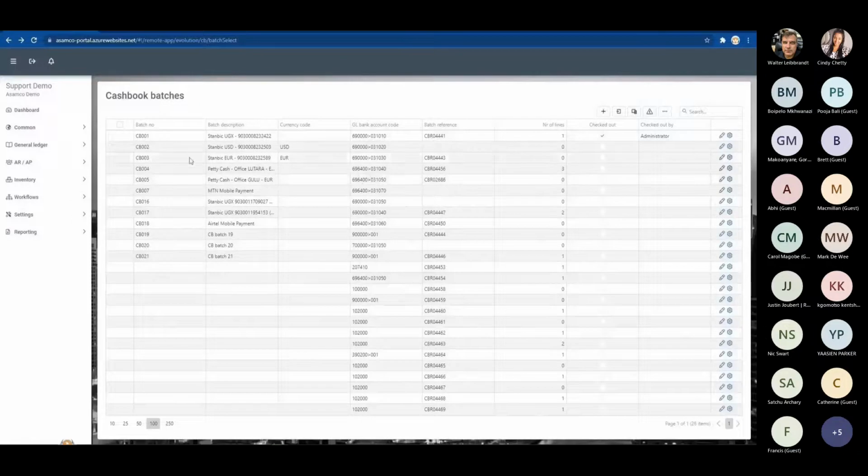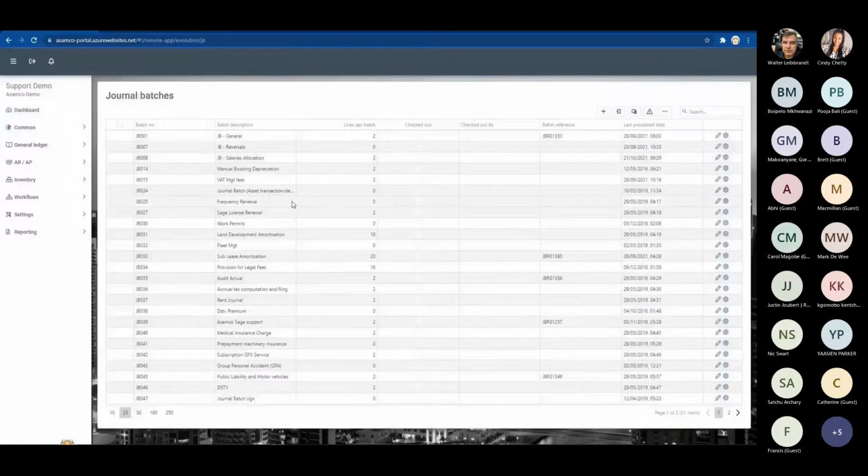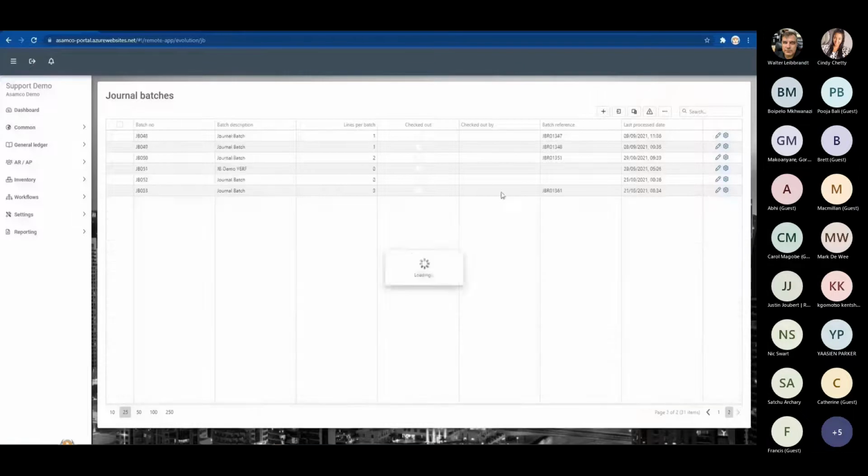To navigate to the Journal Batches screen, click on the Dashboard button. Then click on the Journal Batch button as shown here. On the overview page you will find a list of all the currently existing journal batches in Evolution. To open a journal batch, click on the plus button as shown here.